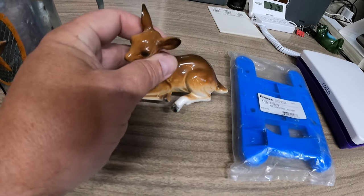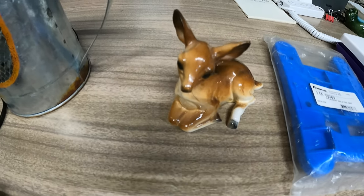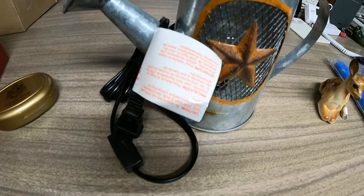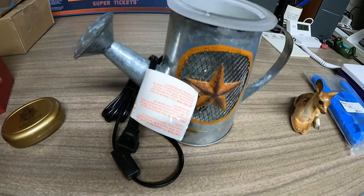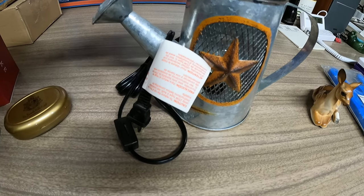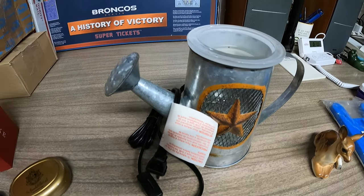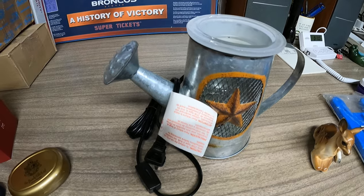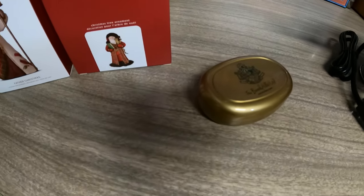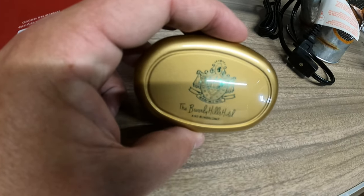Inaru, Japan? I don't know. $14.50, so he will get very carefully wrapped up and sent out. Then next, we have a watering can Scentsy. There's a bulb in there. Put your wax up on top here. Kind of a cool Scentsy, unique design. $14.50.